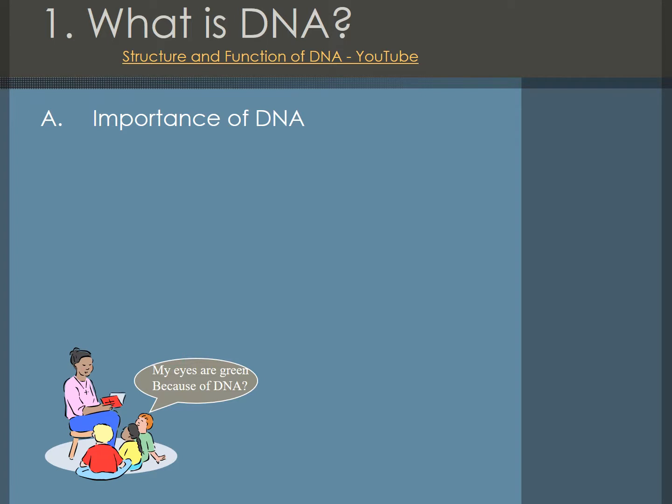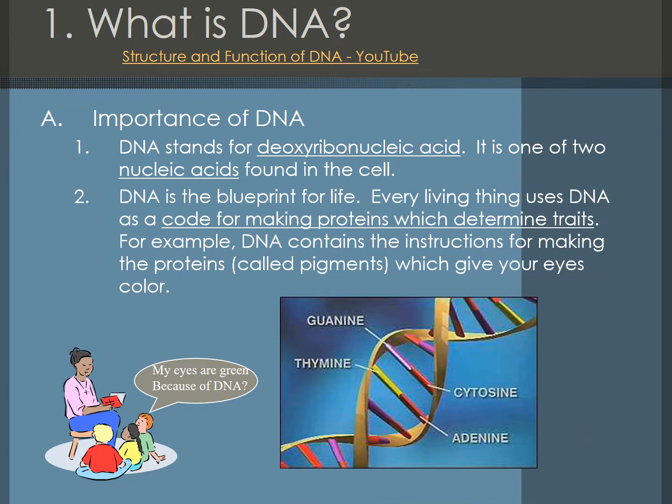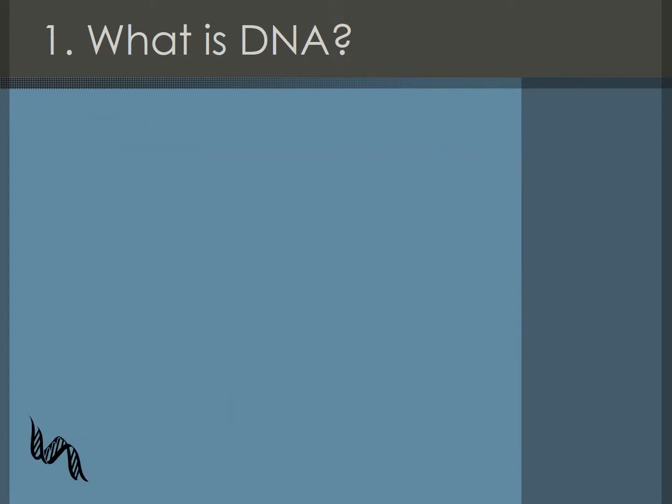So why is DNA important other than just looking at yourself in the mirror? DNA stands for deoxyribonucleic acid. It's one of the two nucleic acids found in the body, and it is the blueprint for life. It codes for the proteins which determine traits and make up everything. This includes what determines your eye color, and those proteins are called pigments. It's more than just one gene, but it codes everything from your eye color to your hair color to how you look overall. So DNA is really important.